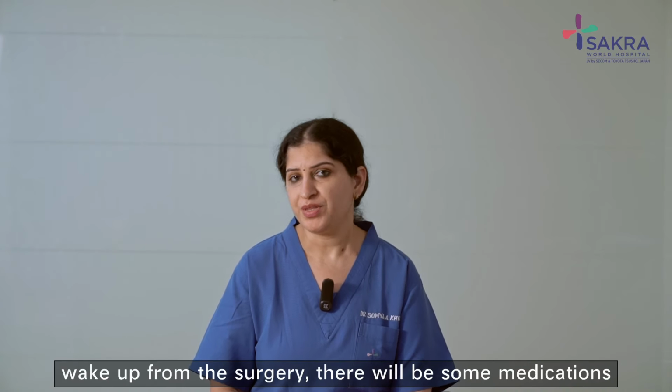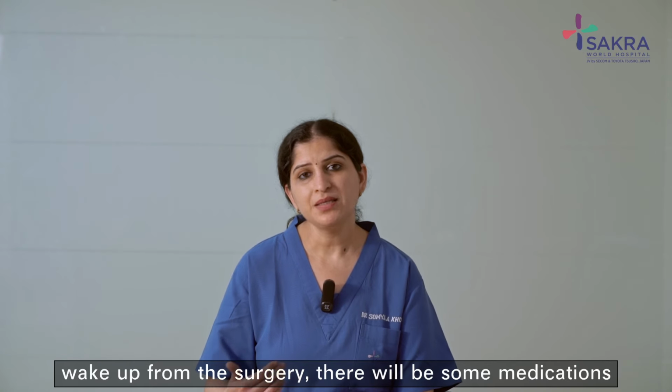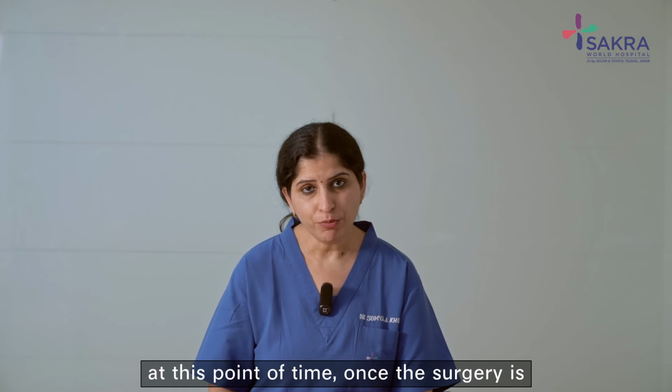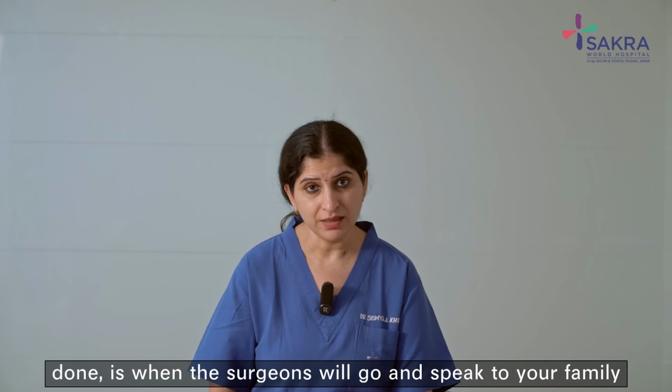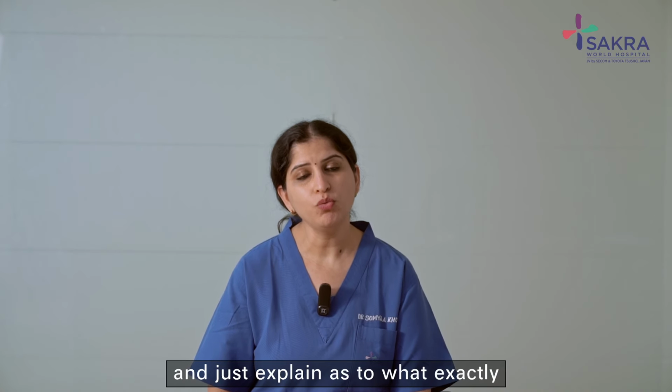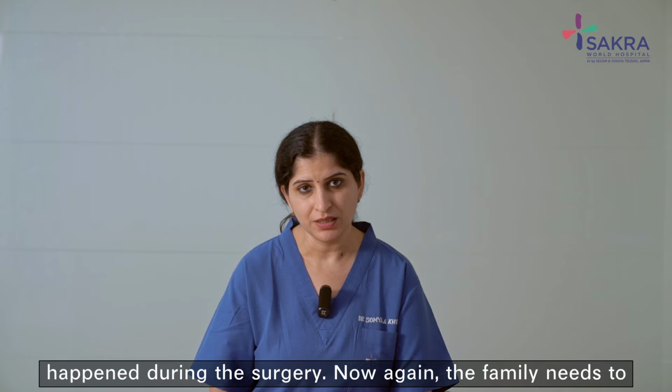Before you wake up from the surgery, there will be some medications which will be given to you so that you don't wake up in pain. So you will be comfortable. And at this point of time, once the surgery is done, is when the surgeons will go and speak to your family and just explain as to what exactly happened during the surgery.